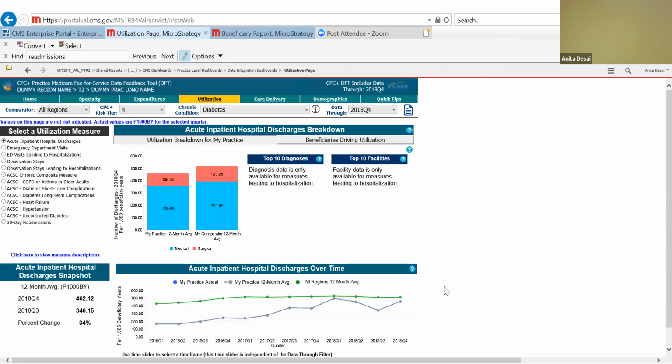So another thing that we're potentially thinking about for the future is incorporating some sort of predictive analytics. So rather than just who are my high utilizers as of 6 months ago, doing some predictive analytics to look at who are my patients that are at risk of hospitalization or escalating costs in the future. So I'd be curious to hear what others are doing around predictive analytics and if that has been helpful.